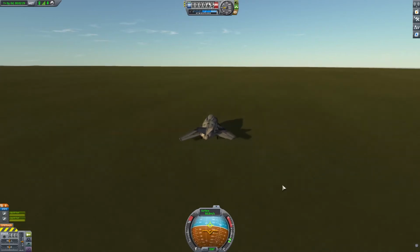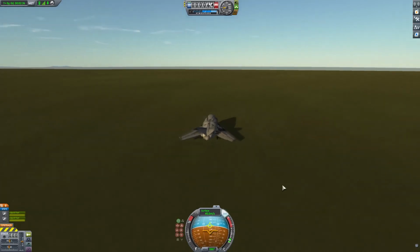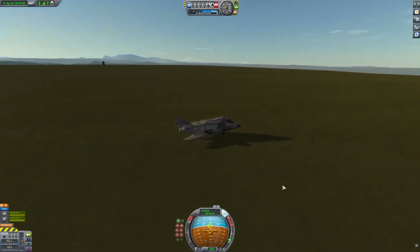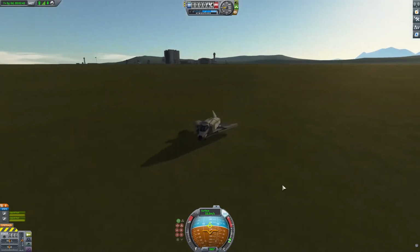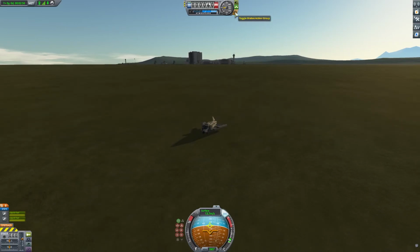Whoop, bit of instability. You'll notice I haven't actually put the SAS on this craft yet. Put it on now, which is quite amazing, actually. I flew that entire thing without SAS on and didn't even realize it. So I think, yeah, the F-17 from Space Train 1, although it's not got the best looks, you know what? It's the one you'd want to fly if you had to.